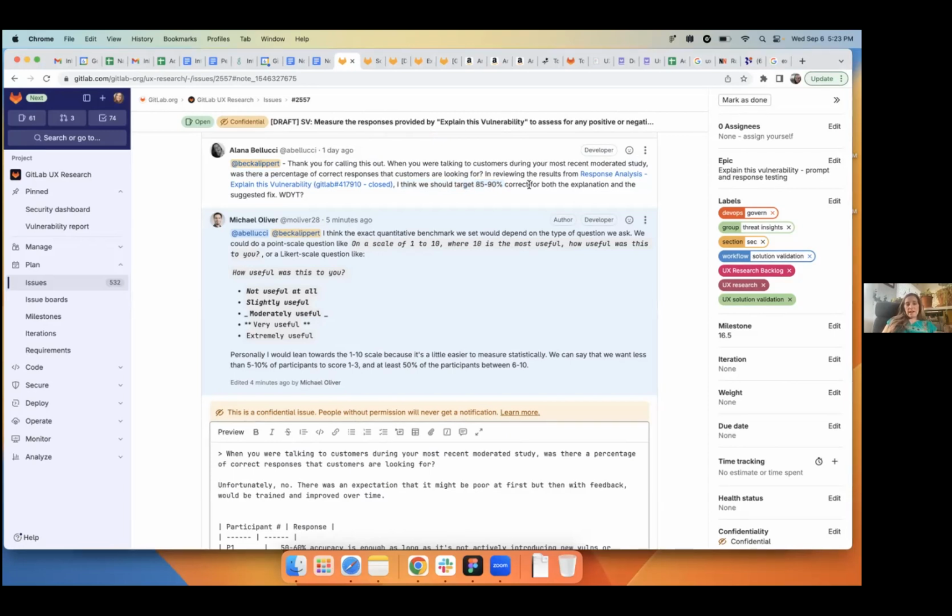Then during our AI sync, we have a weekly AI security sync that happens before this meeting, there was a discussion about how exactly we measure this. And I pinged Michael Oliver afterwards, and he is thinking a scale of 1 to 10, or a Likert scale question, like how useful was this to you? He says, personally, I would lean towards the 1 through 10 scale because it's a little easier to measure statistically. We can say we want less than 5 to 10% of participants to score 1 to 3 and at least 50%. This is not my strength, the quantitative side. I don't know how this 1 through 10 translates to the 85% here.